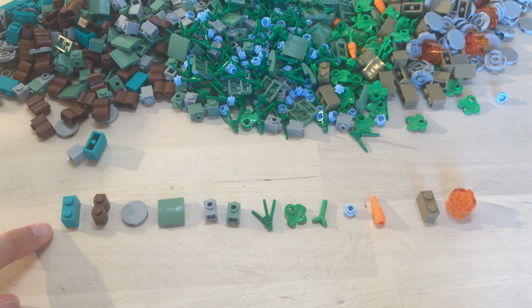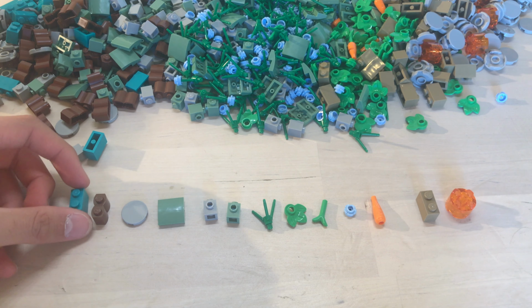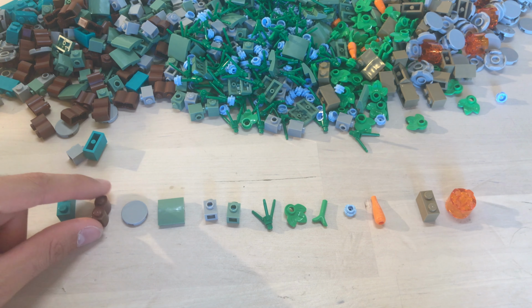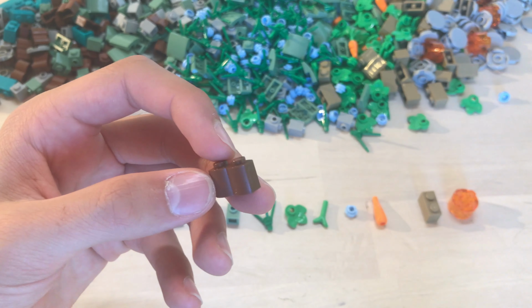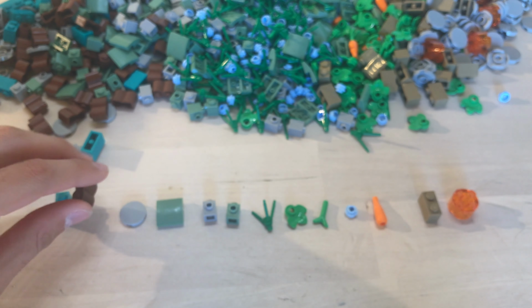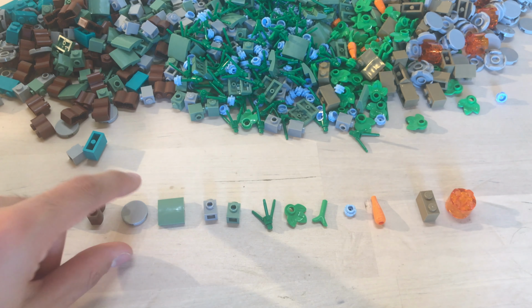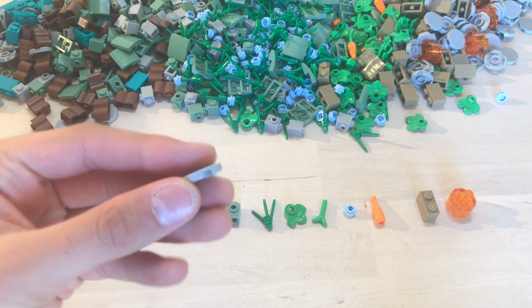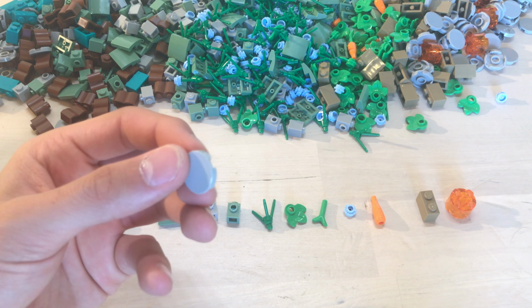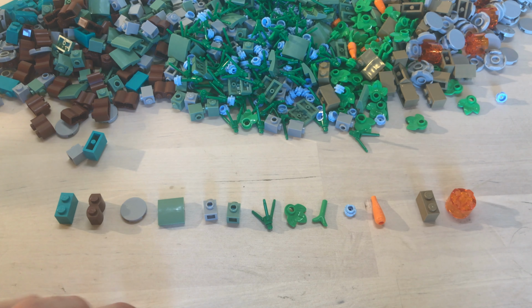So starting over here, I think this is called teal. We have a 1x2 brick. I just thought this was a very different color, so I picked those up. Here we have some modified log bricks, I believe they're called. Really don't have a specific purpose, but those do come in handy all the time. Over here we have some 2x2 round tiles in light bluish gray, which I will be using to make lots of paths and tiling inside Erebor as well as outside.